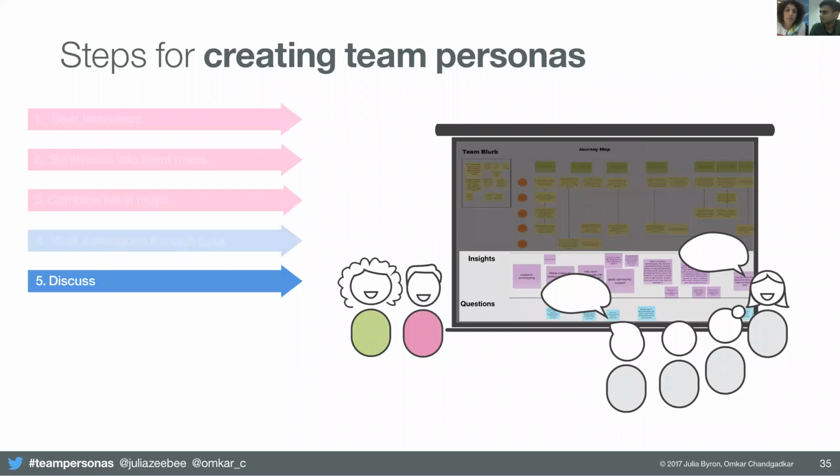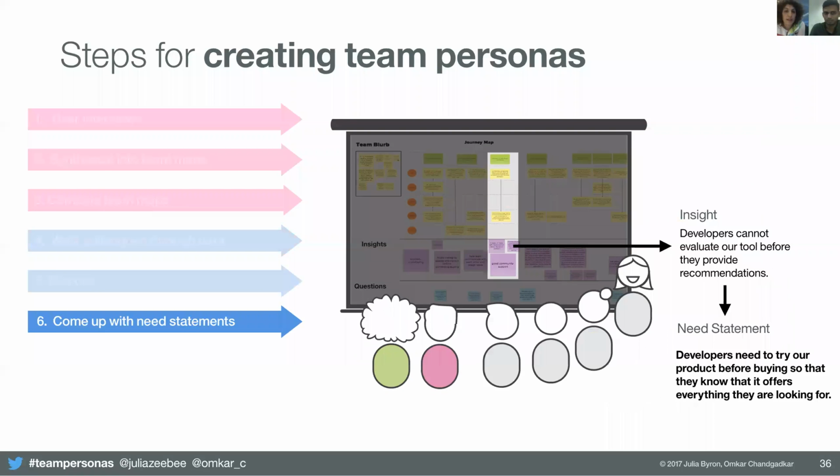Then we had everybody paste their insights and questions on the board, and we discussed and prioritized the most important insights. And next, we turned the insights into need statements. So for example, an insight could be developers cannot evaluate our tool before they provide product recommendations. So we turned that into something actionable like developers need to be able to try our product before buying so that they know it offers everything they're looking for.